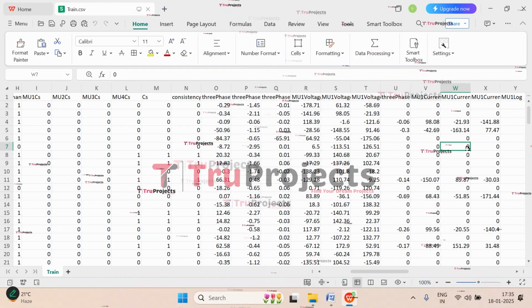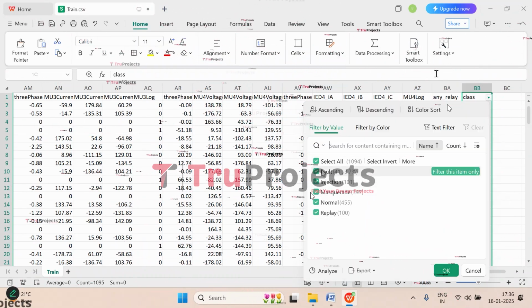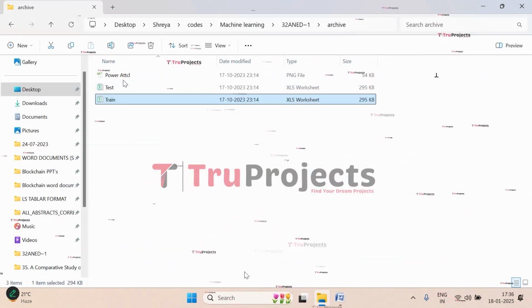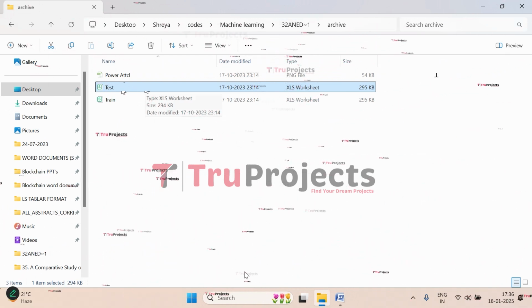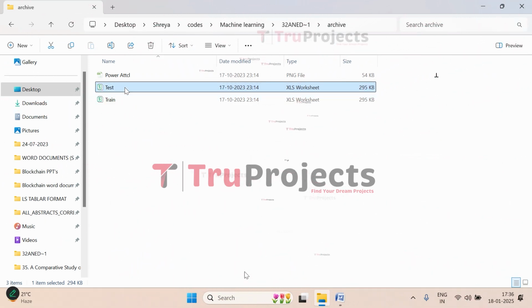Let's close this. Before closing, let's see. Here is the target class where we have multiple classes. So these are the different types of attacks we have in this project and we will be predicting them. Close it. So here in this test file, we have the data that we will be using for testing how the model is performing. So the train set is used to train the model. The test set is used to evaluate the model.